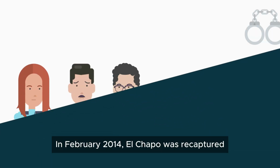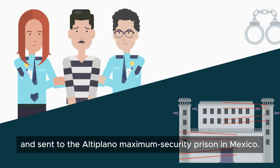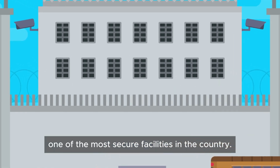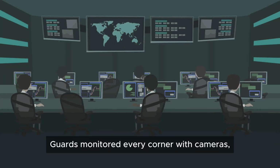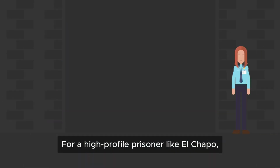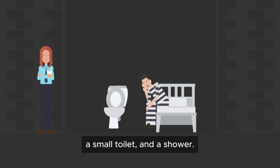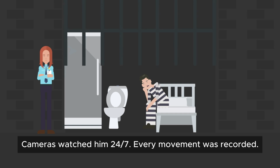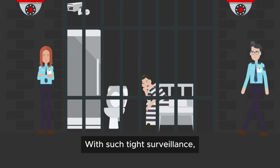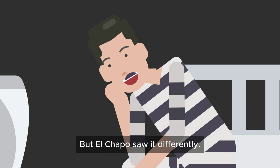In February 2014, El Chapo was recaptured and sent to the Altiplano maximum security prison in Mexico. This was no ordinary jail. It was considered one of the most secure facilities in the country. Guards monitored every corner with cameras, and inmates were subject to constant checks. For a high-profile prisoner like El Chapo, the security was even tighter. His cell had a single bed, a small toilet, and a shower. Cameras watched him 24/7. Every movement was recorded. With such tight surveillance, you might think an escape was impossible. But El Chapo saw it differently.